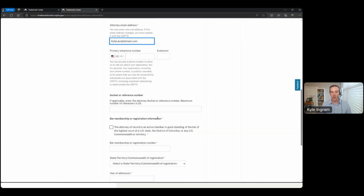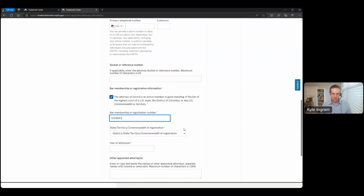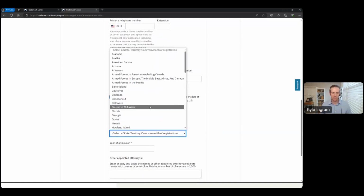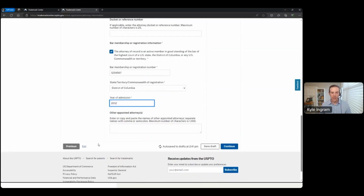You notice a red asterisk means that you have to provide the information. So you have to check this, confirming that you are an active member in good standing of a bar. Fill out your bar information here. And if there are other appointed attorneys for the particular application, you would enter in their information right here.